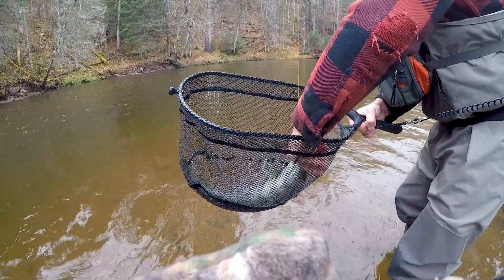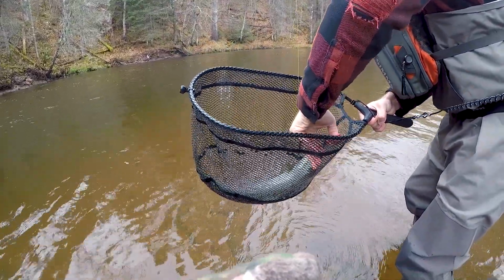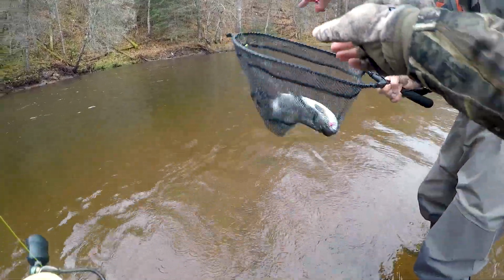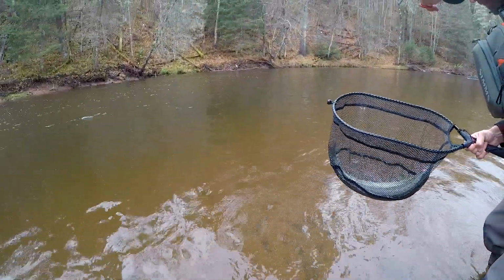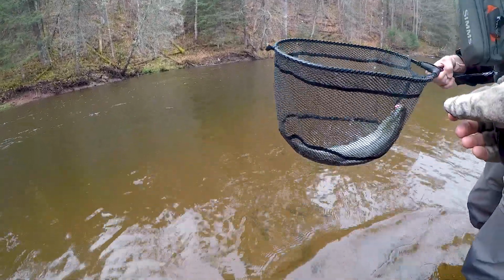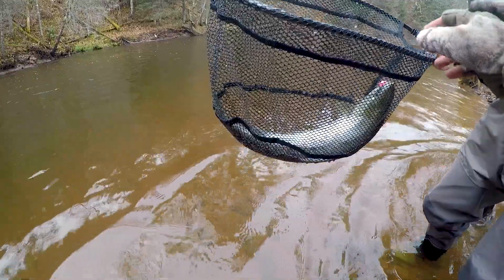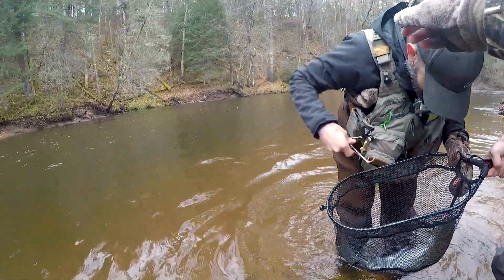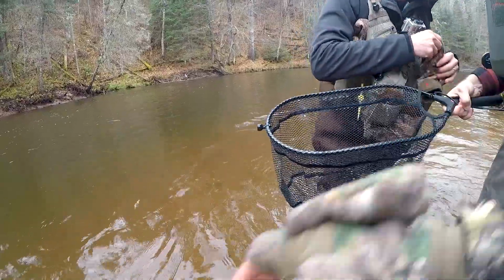Do you have a measuring tape? What do they have to be? 26. Oh, he ain't 26. Whoa, keep your line tight. Where'd that go? What do we lose? Keep your line tight. Yep. He just hooked around the raft after it's left.